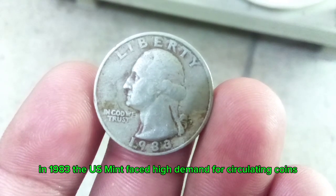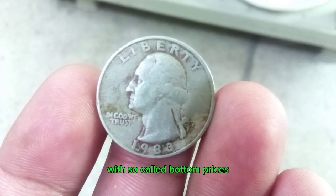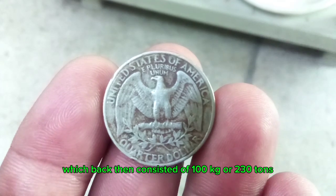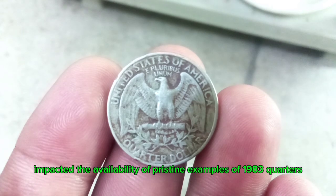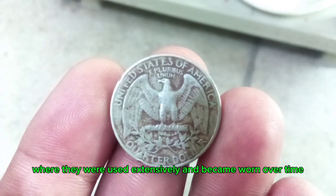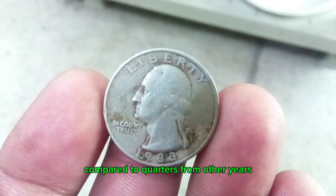In 1983, the U.S. Mint faced high demand for circulating coins due to economic activity. The Mint did not produce collector sets in 1982 or 1983. This decision significantly impacted the availability of pristine examples of 1983 quarters. Most coins entered circulation directly, where they were used extensively and became worn over time. As a result, well-preserved 1983 quarters are relatively scarce compared to quarters from other years.